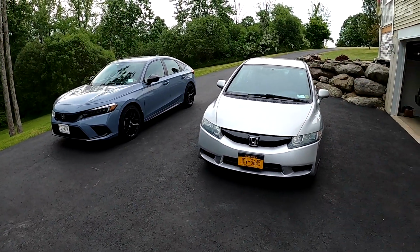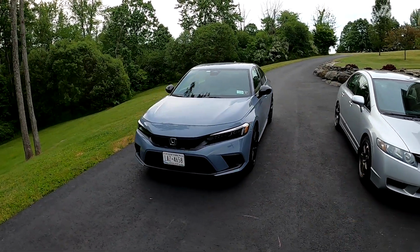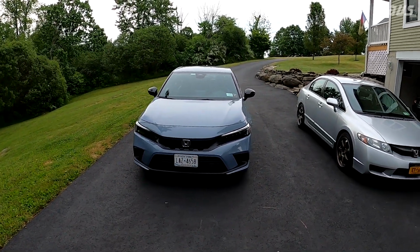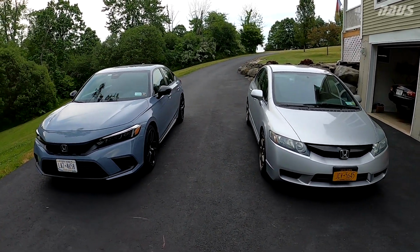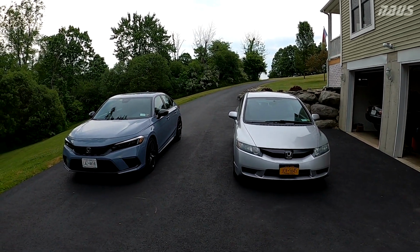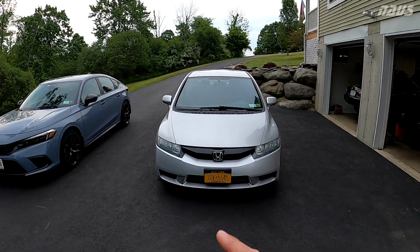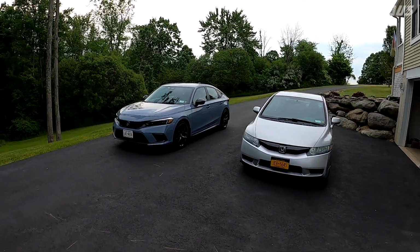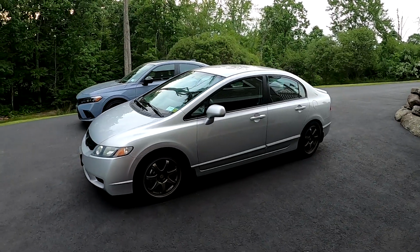The title for my 2010 Civic is 2624 pounds, and I believe this is 2877. Correct me if I'm wrong in the comments of what the title says. So about 250 pounds difference between these cars over 13 years of development. I should really say this car was kind of designed in 2006. In 2009 they gave it the different front bumper and a little bit nicer interior and whatnot for the LXS trim. The proportions of the cars is where the real design differences start to stand out.